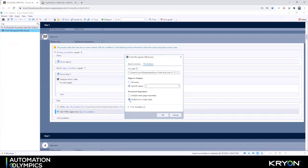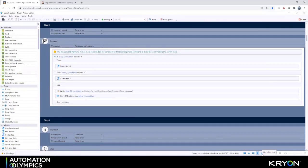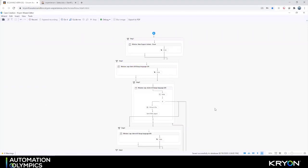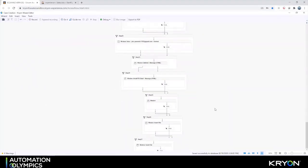Once Michelle is done with optimizing the automation workflow, she can quickly jump into the workflow view to see what the entire process looks like, what the start and end point are, and which advanced commands are used in each step.